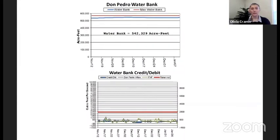Don Pedro Water Bank is at 542,329 acre feet, and the maximum is 570,000 acre feet. As of now, they have been holding Water Bank pretty steady. Next slide.